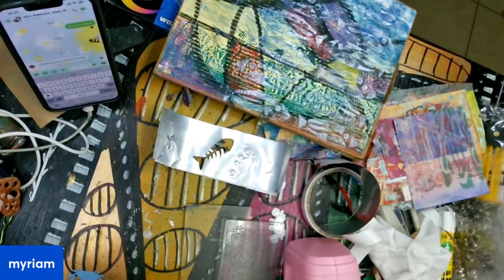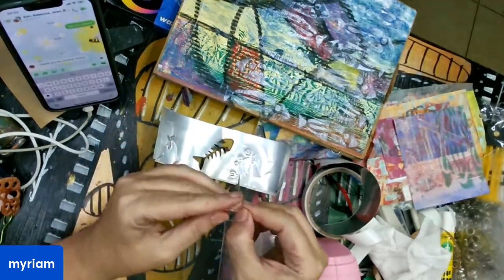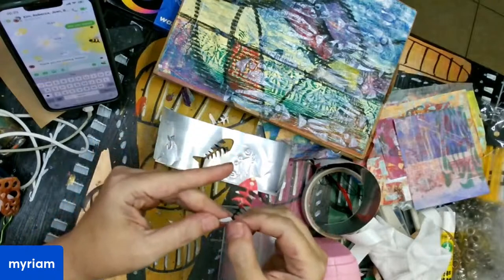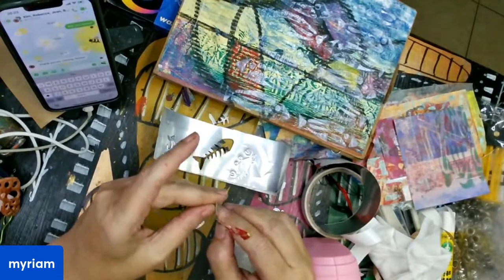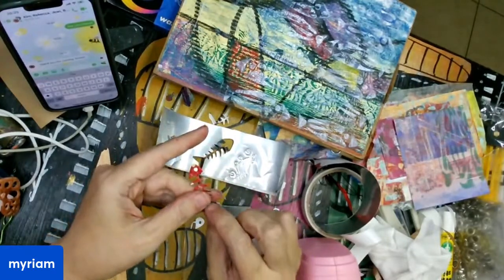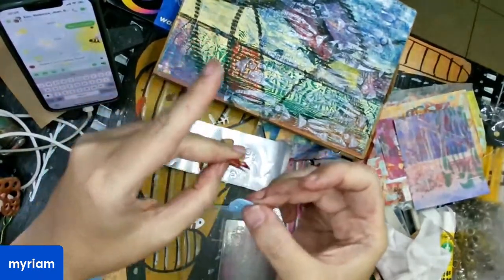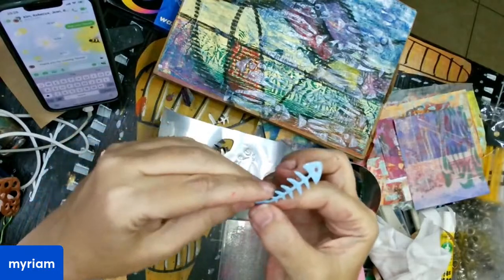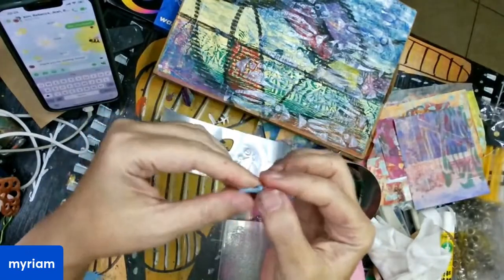Can you come on screen, please, Miriam? Yes, thank you. I wanted to see where my double-sided tape was. The reason I put double-sided tape before I cut it is because I don't need to cut the tape then. So now I am going to put one with the other, the nice part on every side.